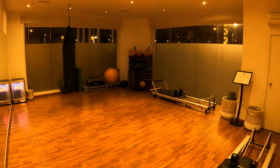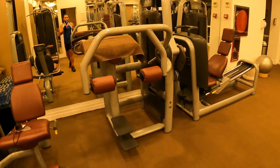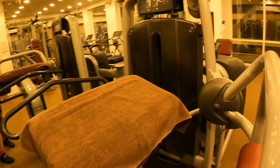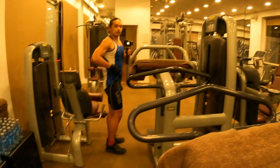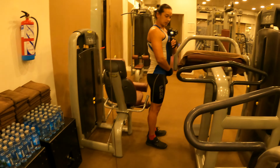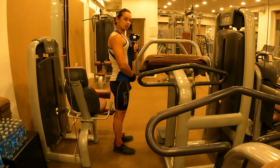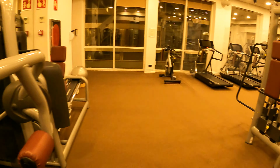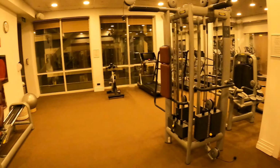Yep. So the gym is actually not bad. And my favorite machine for today is this one for my beautiful butt. So you can see my butt is getting better after this machine. So I'm going to rest now and I'm going to have an early workout tomorrow.